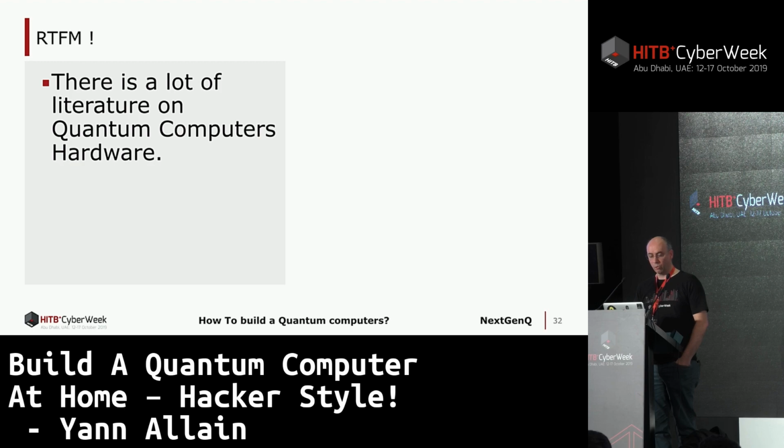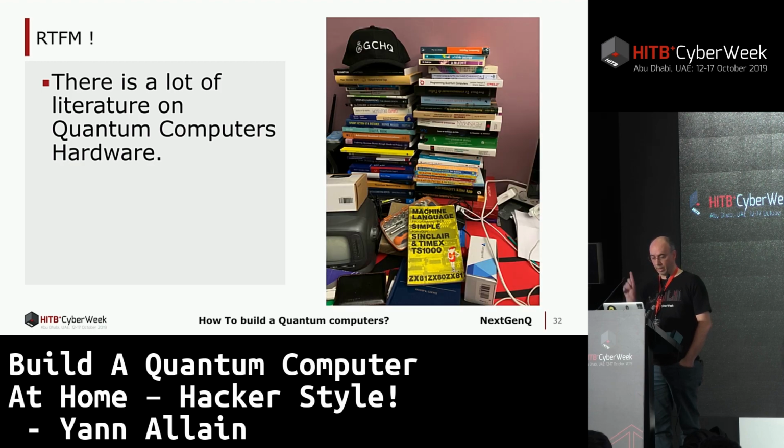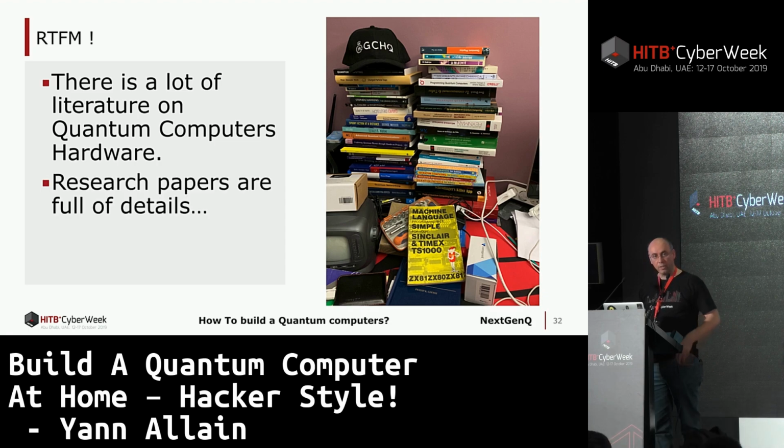There is a lot of literature on quantum computer hardware. This is my bibliography. And you can see that I'm in a sort of superposition of making something, because I have a lot of quantum mechanics books. And I use this one, a retro computing book from the 1980s. So I made a new computer by reading old stuff. There are a lot of free research papers. If you want to build your own quantum computer, just read the books and papers on Google. The manual is online. I found this one.